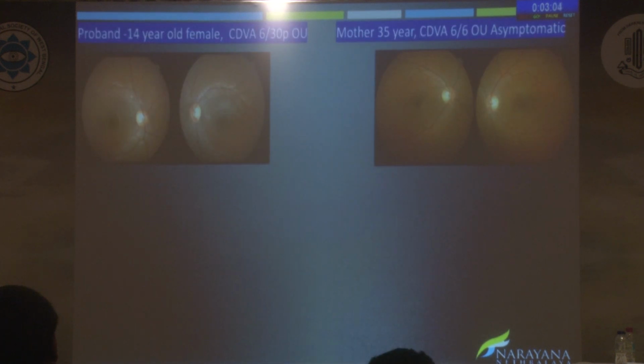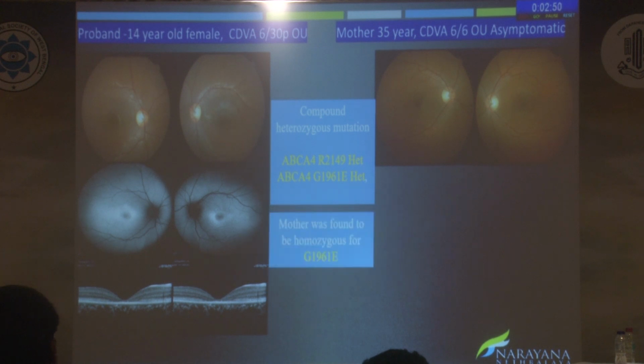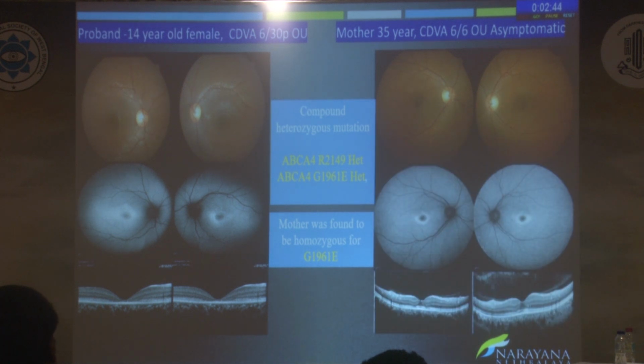So this was one more interesting family where the daughter was symptomatic with macular dystrophy, and she had a compound heterozygous mutation in a gene called ABCA4, known to cause Stargardt's. Compound heterozygous basically means 2 mutations in the same gene at different locations. And the mother, who was asymptomatic, was found to be homozygous for one of these mutations, that is G196E. Fundus appeared normal, however, the autofluorescence and OCT did show subtle changes in the perifoveal region.